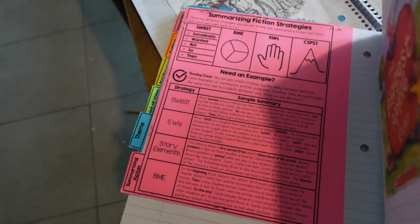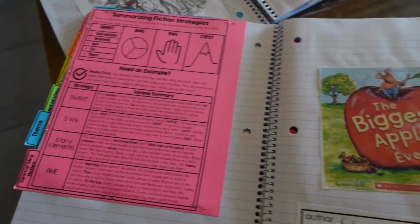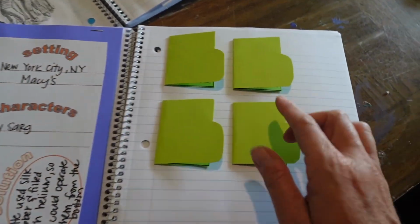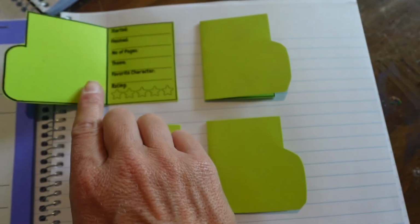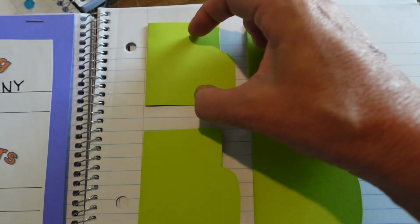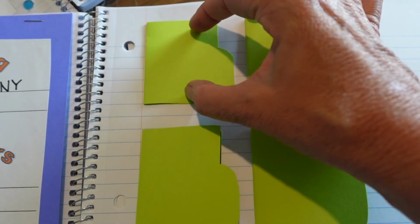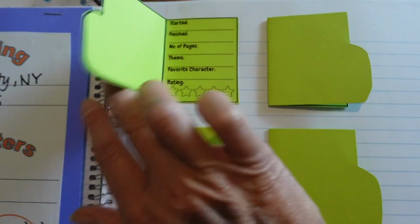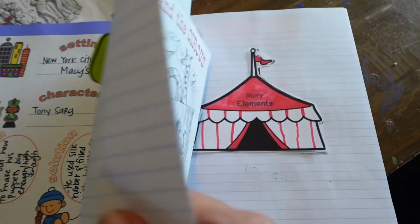And then from Kaylin, we did a few of these last year, so I just had them reuse some of their notebooks for this. She also has these in her Teachers Pay Teachers shops where you put the cover of the book, which I have not yet done. So it would be Andy and the Circus, and then I'm going to have them go in and fill out these little things. So that's in the front of this year's notebook.